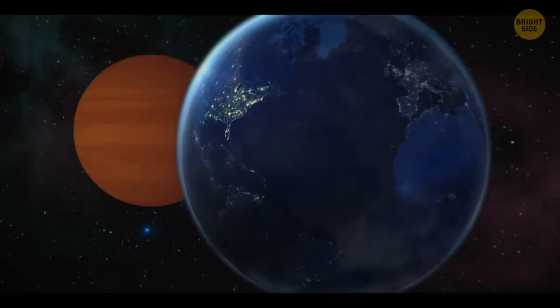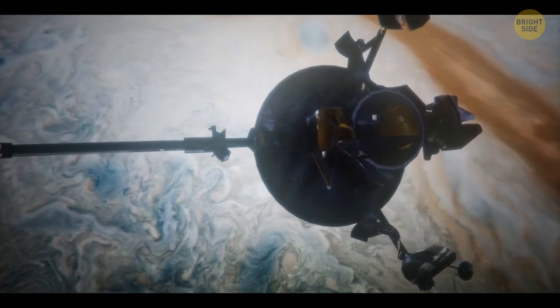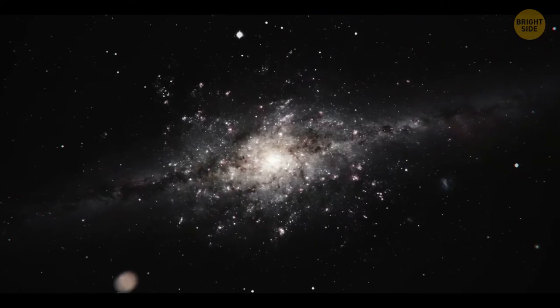Given its gargantuan size and mass, if OTS-44 collides with any other planet, it would utterly destroy it and go on floating as if nothing happened. Scarier still, scientists are sure there are millions of such rogue planets out there, just waiting to be discovered.